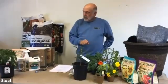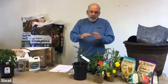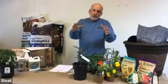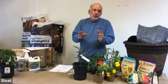A determinate tomato is one that tops out and it branches naturally like a little tree and makes its fruit, a big crop of its fruit all at once. And then it'll continue to make smaller amounts of fruit through the season.